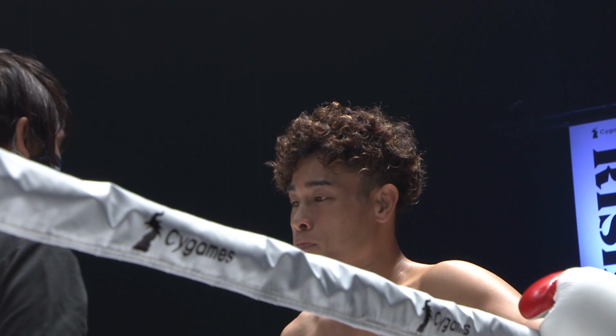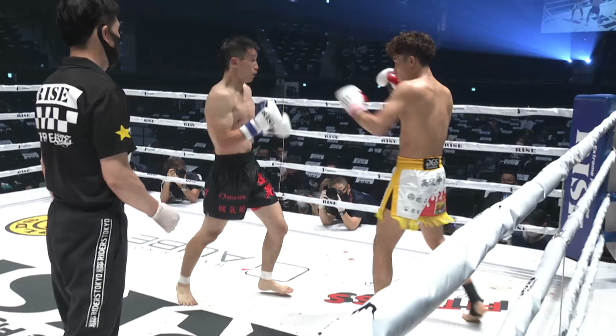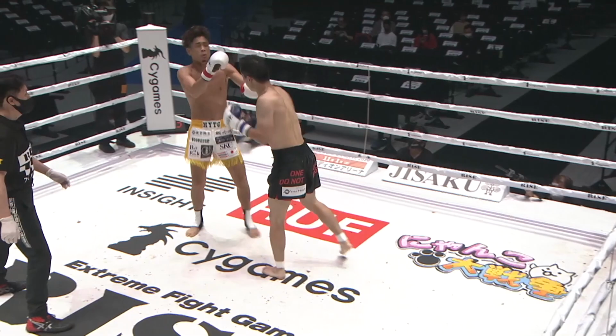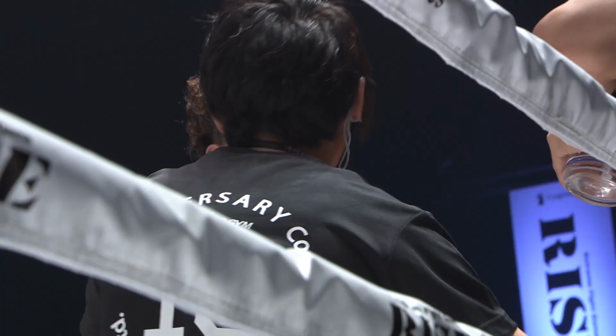For sure. I was impressed with the way Kenta kept his calm, because it was just constant forward pressure from Tatsuaki there. Absolutely. And he threw those middle kicks, you know. And I'm sure that Tatsuaki will feel those, maybe in the second or the third round. Yeah, he was constantly trying to shut down that distance to stop the kicks of Kenta, but making a really good effort of getting in his face and landing some clean punches.